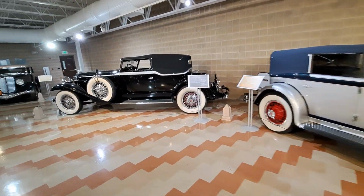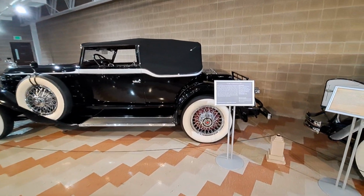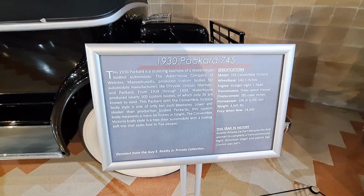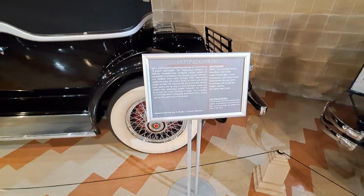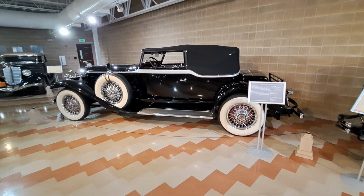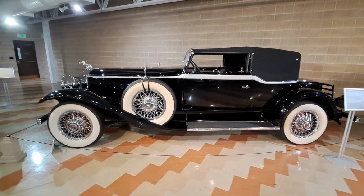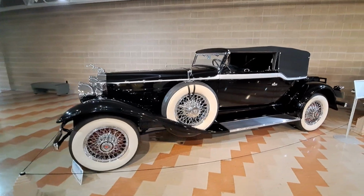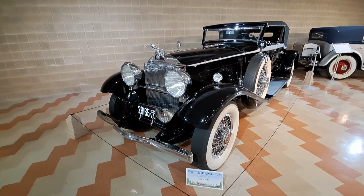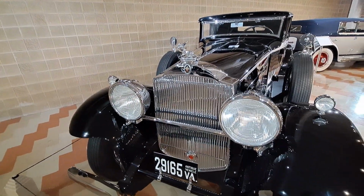And we've got a Packard over here, 1930 Packard, model 745. We helped a friend of ours sell one similar to this. This one's a convertible Victoria. His was a convertible coupe, but a similar car. You can see what they look like all done. Really nice. There's your Packard styling in the front. The headlights, the grill all have that shape.